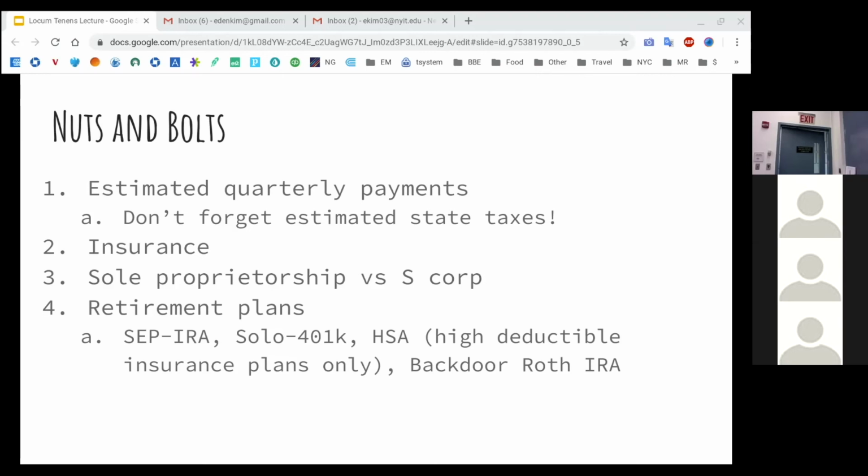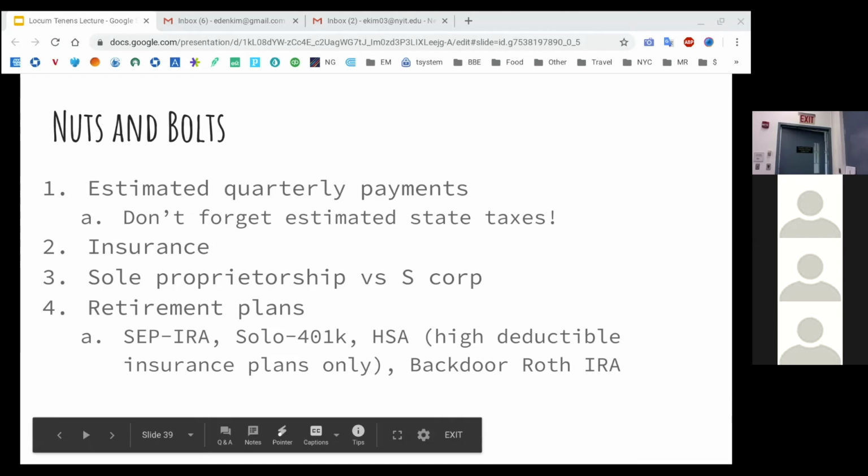Again, going back to insurance, since you don't get benefits in most cases, you're going to have to purchase your own health insurance, your own disability insurance, your own life insurance as well. So that's also something to keep in mind. And when you're insuring yourself for disability and life, you also have to keep in mind how much your salary is now, what you expect it to be in the future, and things like that.